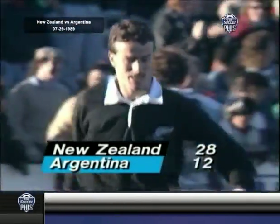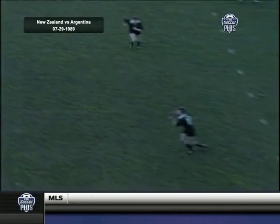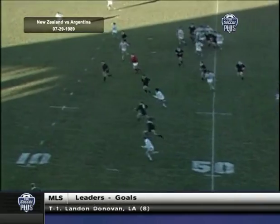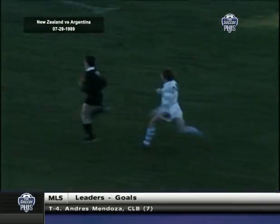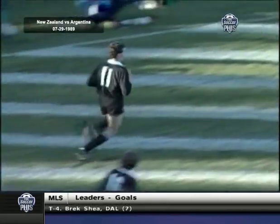Grant Fox put Terry Wright in for a try in Christchurch in the French Test with a similar sort of kick. And look at this beautifully judged kick by Fox. It stands up nicely for Wright, and once he got it in his hands, it was Cheerio, too fast for them. And the All Blacks now running away with it, 28-12.